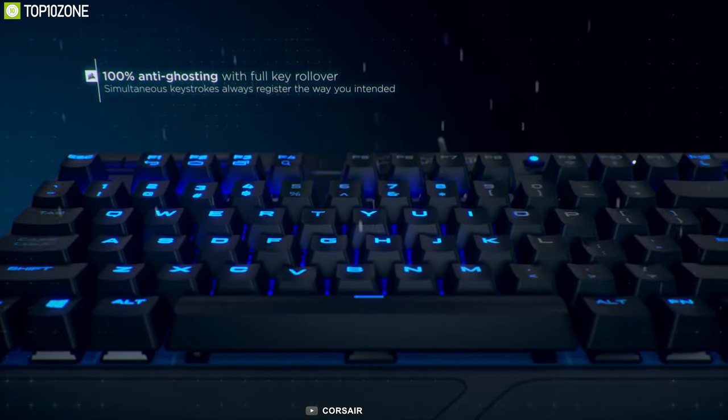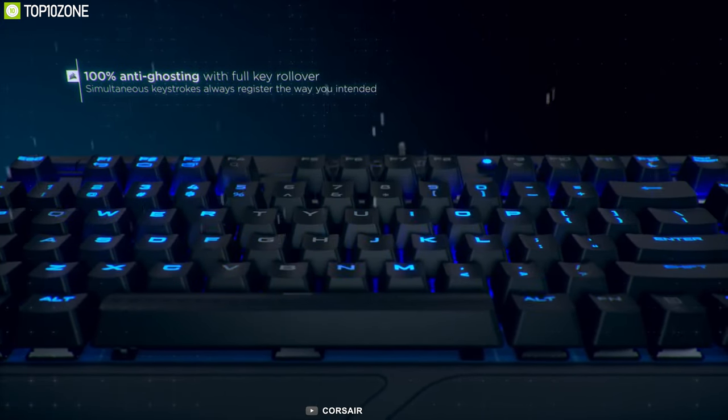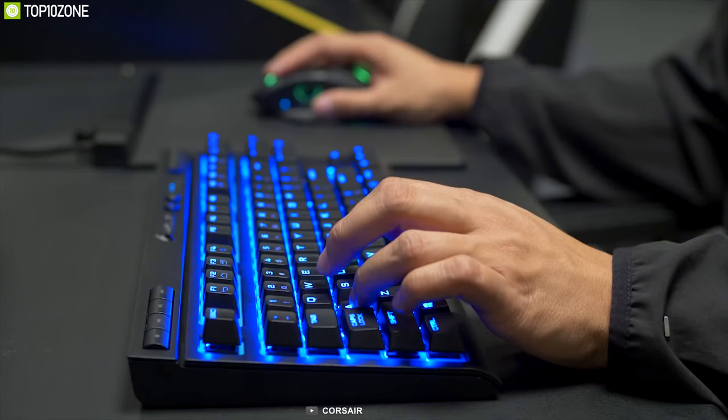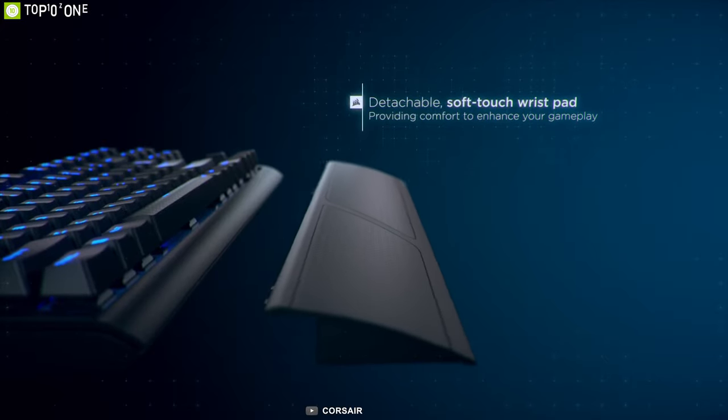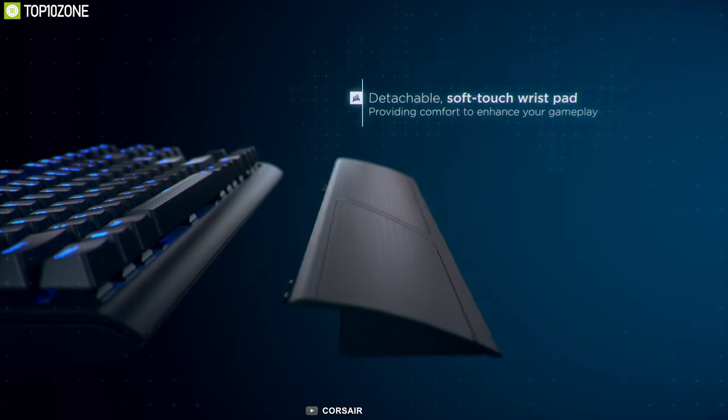With 100% anti-ghosting with full key rollover, it ensures your commands and simultaneous keystrokes are always registered the way you intended. It comes with a detachable soft-touch wrist rest, which can deliver the optimum comfort to enhance your workflow.